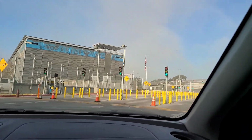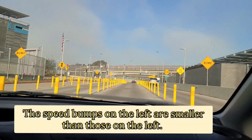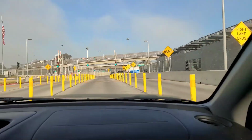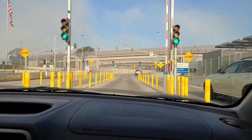And Denise likes going over here on this side to the far right, because the speed bumps over here are a lot less than the ones in the middle. Yep. That's the kind of girl I am. I have a preference for my style of speed bumps, and I know where they are.